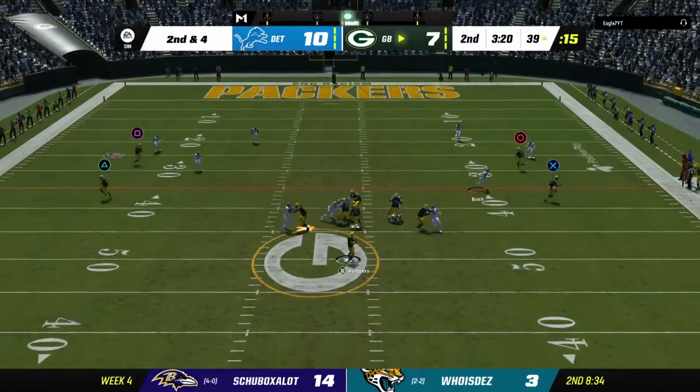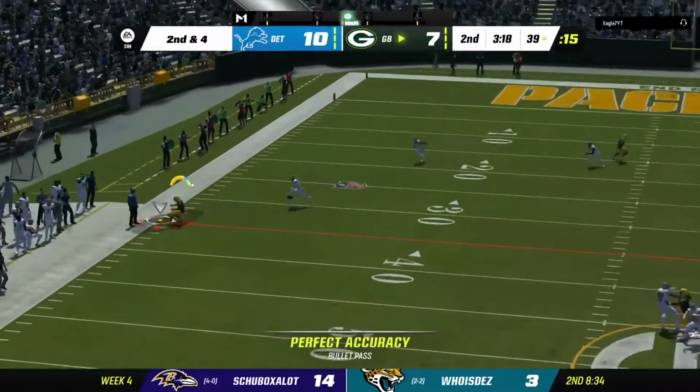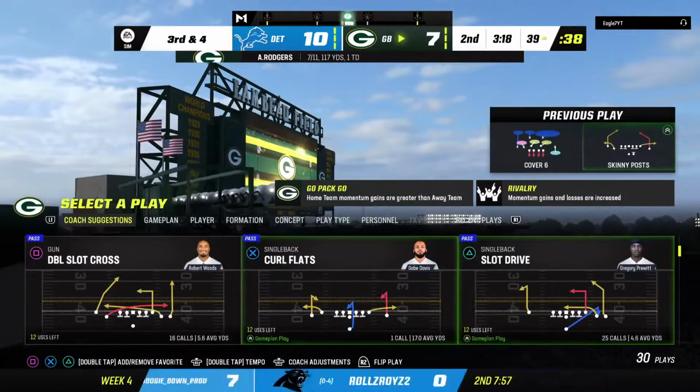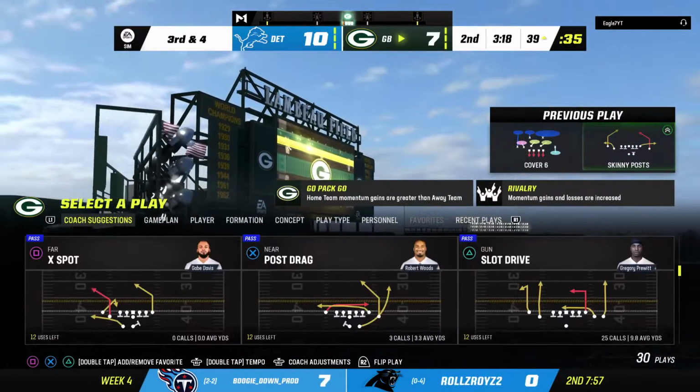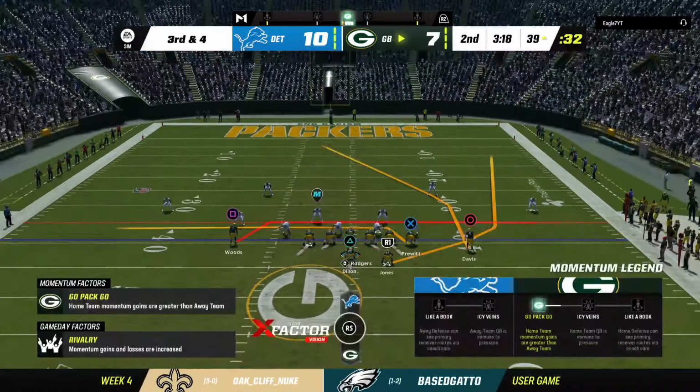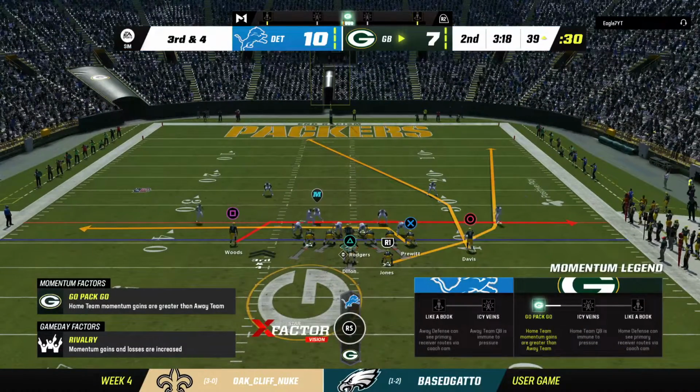From the 39, Rodgers. And on the left sideline, he caught it, but out of bounds, according to the head linesman. Incomplete, so the ball a little late getting there, and it's 3rd down. Here's the 7th play of this drive. This is 3rd and 4.